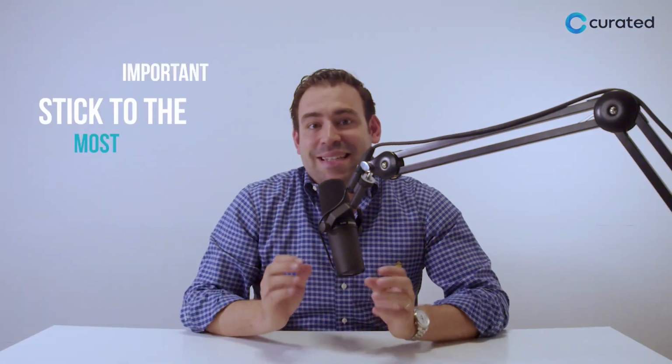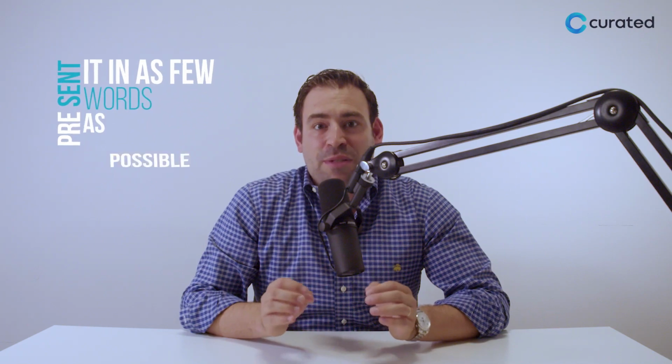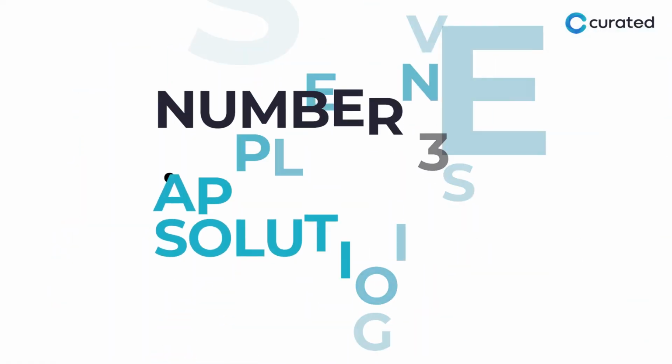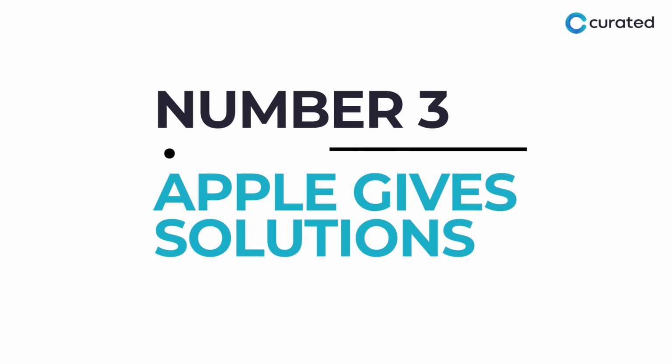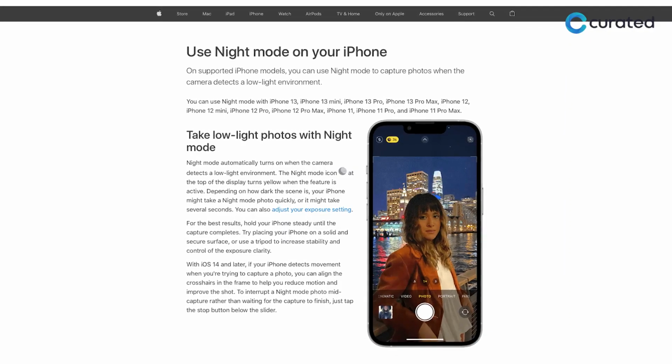If you're selling a product, don't spend paragraphs and paragraphs explaining the features. Stick to the most important information, present it in as few words as possible, and keep it moving. Number 3. Apple gives solutions. Apple presents its features as solutions to a problem, regardless of whether you really had this problem or not. Like in the case of this one, when they're telling you if you're getting bad shots at night, you can shoot portraits in low light with the new iPhone.